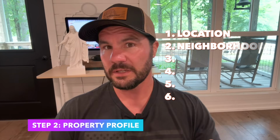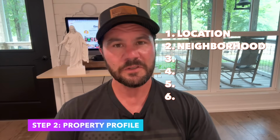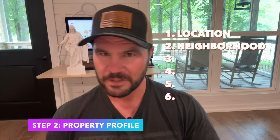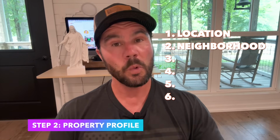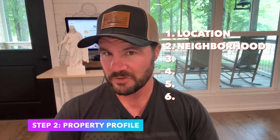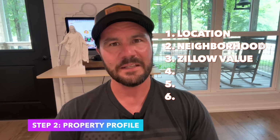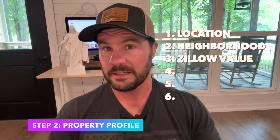Now, the second thing you want to look at is the neighborhood. Use Google Street View to see the house, but also look at the neighbors and up and down the street. Are the homes well kept, or is there a trailer next door with cars in the front yard on cinder blocks?